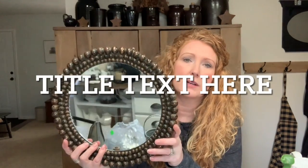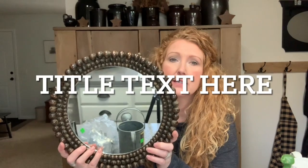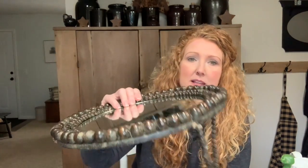That happens. And for $4.09, ooh, there you go. You can see if I have any dirtiness. For $4.09, I picked up this mirror. I loved the wooden balls on it.